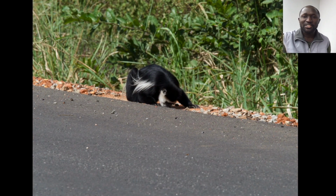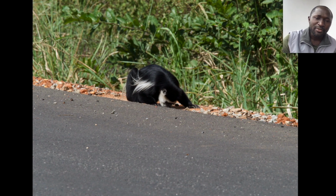And Kibale Forest National Park is referred to as the primate capital of the world because of the high density of primates. On record, they have 13 species. This is a mountain gorilla. We found this one trying to get some minerals from the soil by the roadside. Let's see if we can have a better look at this primate.